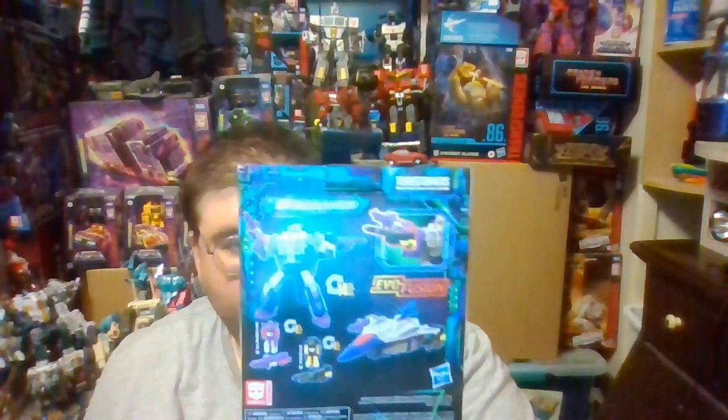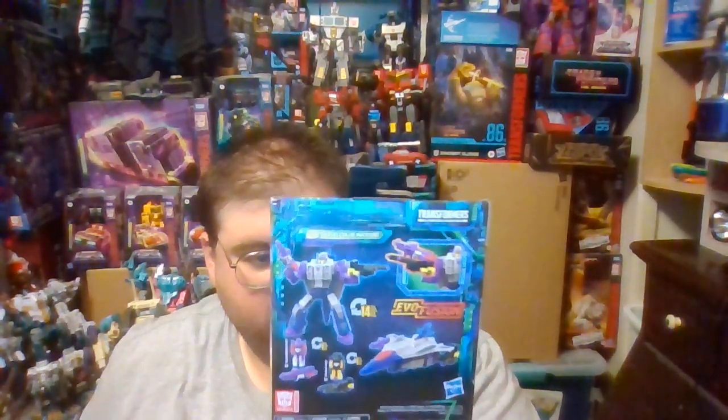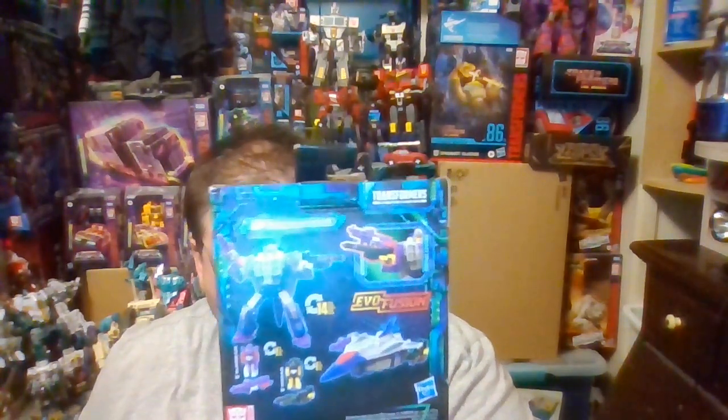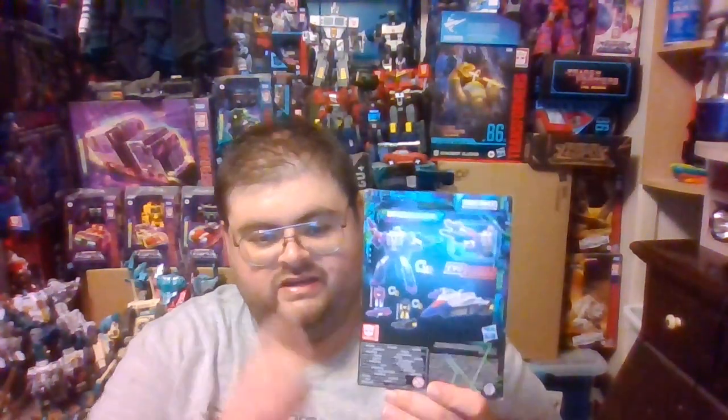From each other. So unfortunately, just like a lot of fantastic jet Transformers, Needlenose's robot mode is just folded up on the underside of the jet. But for me personally, I don't care because I'm just thrilled to finally have an action figure of Needlenose in my collection.